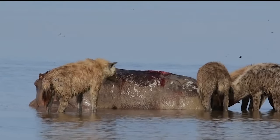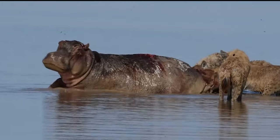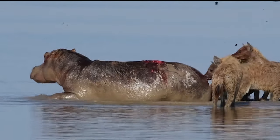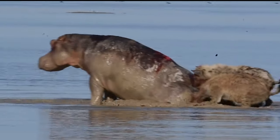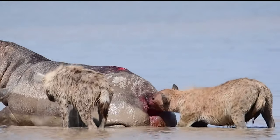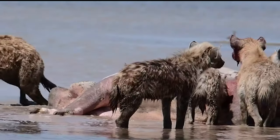However, before starting to attack, hyenas also rely on the skill of identifying opportunities to gauge the success of their hunt. Originally, hippos are not a prey target of hyenas. However, knowing the hippo is injured, they quickly take advantage of the opportunity to attack.